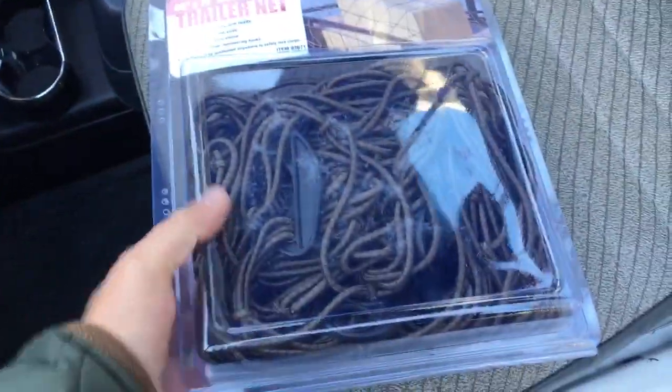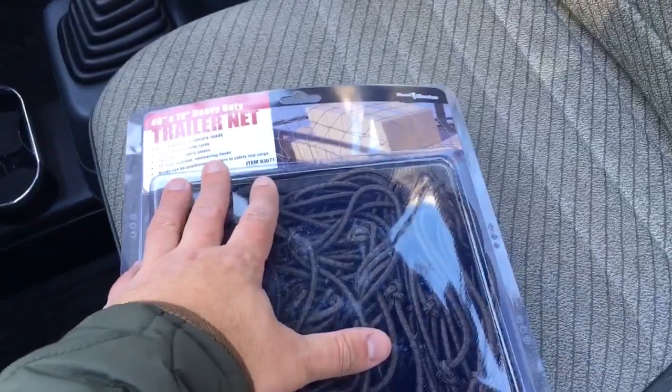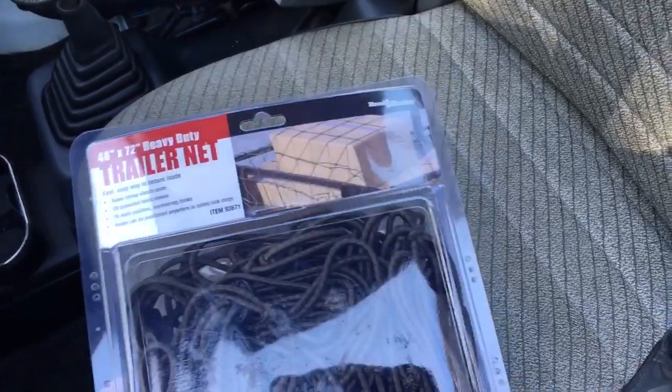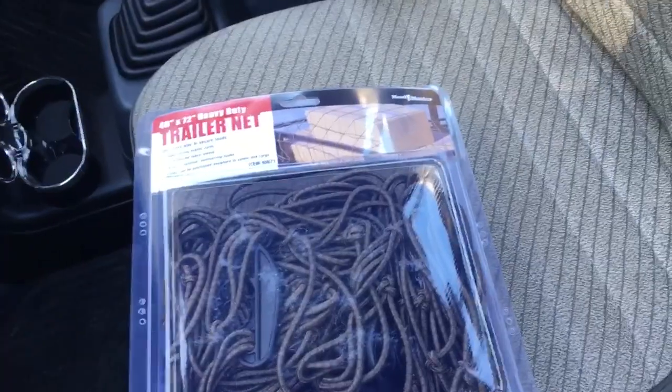So I was at Harbor Freight and I saw this there for sale. It's a trailer net. They also have a full pickup bed cargo net, but obviously this is not a full-size pickup, so I got the trailer one. It's 48 by 72. I'm thinking that might just work for the bed. I think it'll be like a cheap accessory. I think this costs 10 bucks or something like that. So I'm gonna see if it fits, and if it does, I'll just leave it on.